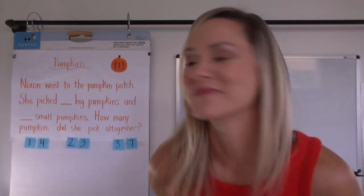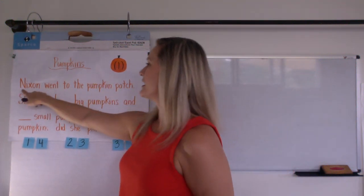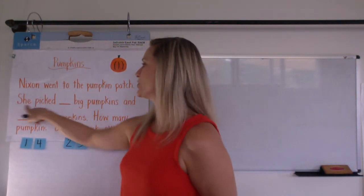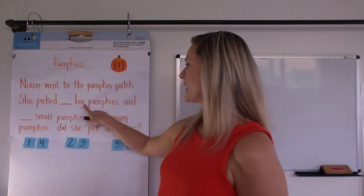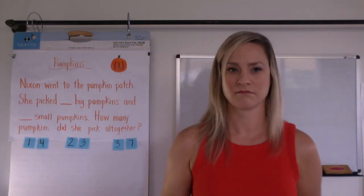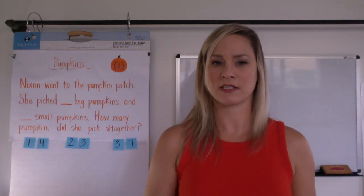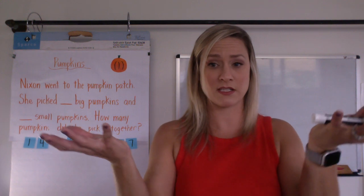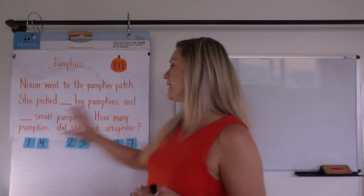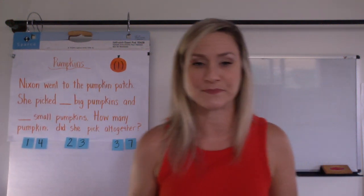Pumpkins. All right, let's read that together. Pumpkins. Nixon went to the pumpkin patch. She picked big pumpkins and small pumpkins. Okay, so we know Nixon went to the pumpkin patch. She's picked some big pumpkins and she's picked some small pumpkins. We want to find out how many pumpkins did she pick all together.